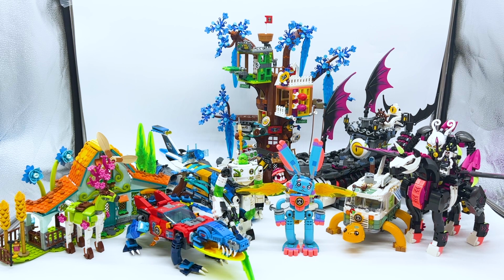Now, when I do these kind of videos for the Ninjago waves, I usually give you guys, hey, here's the cheapest way to get all the main characters. But that's a bit harder to do because what constitutes a main character for this wave is a little bit different, and there's different variants of the characters that come in all the different sets.